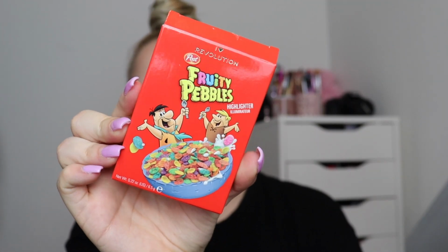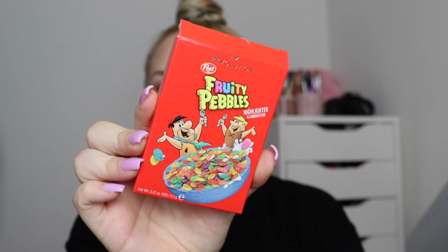Next we have the Fruity Pebbles highlighter. Now I picked this one up because the Cocoa one had a lot of more darker bronzy shades in it, and I just know for a fine fact that that's not going to work on my skin, so I picked this one up. This is super fun.